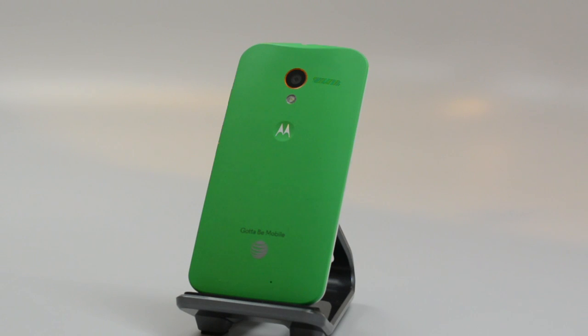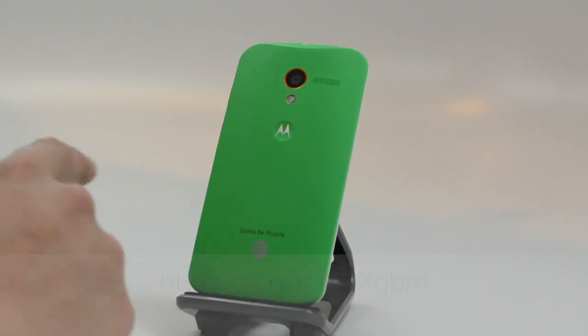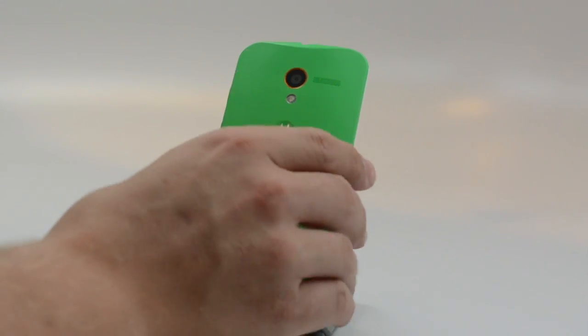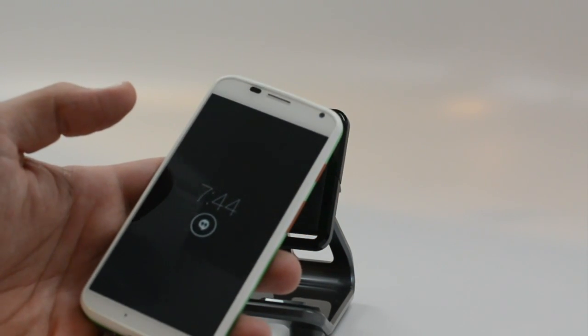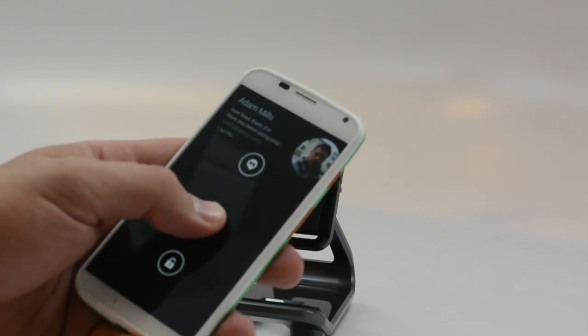It comes with the option to customize this. So we use the Moto Maker, no extra charge, to pick the main color, accent colors for the camera ring, and these buttons on the side, as well as this front white color. You can pick the colors you want, so you don't need to actually go and buy a case.